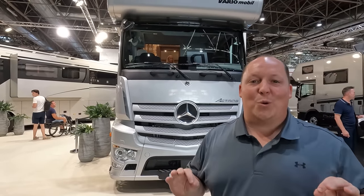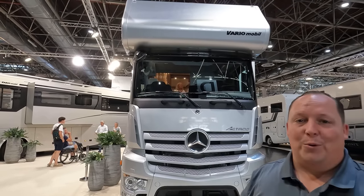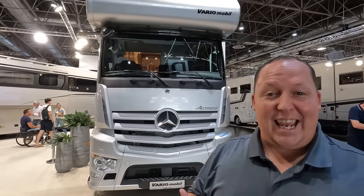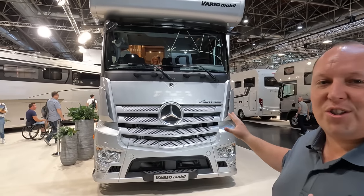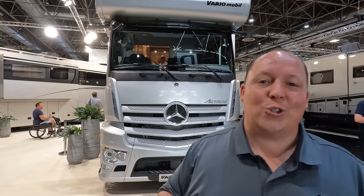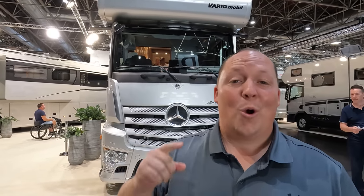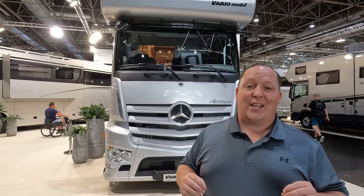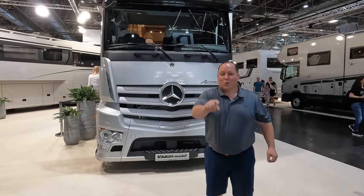Today, I am super excited. We are taking a look at this Vario Mobil, which is a Class A, kind of, or maybe more like a Super C with this awesome Mercedes chassis. It's also a toy hauler, and a car fits in the back of this motorhome. We are gonna be taking a look at all the features, and we're bringing you along with us. We're starting in 3, 2, 1.